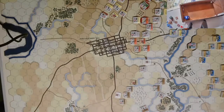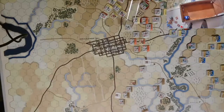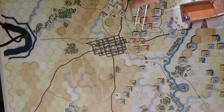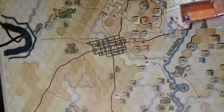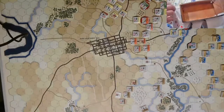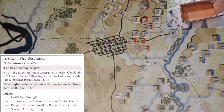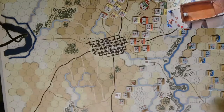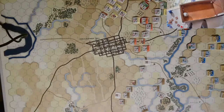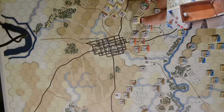1, 2, 3, 4. Their range of 4. They're short, so that's going to be a -1. So that would be 4 + 2 for stacked. 6 -1 is 5. Plunging fire is 6. Yeah, we'll do all of that. So it's going to be a +6. Plunging fire on Anderson's guns. So 9 with a +6 on the dice. 8 + 6 is 14. That's an automatic disorder, so Richardson's guns are destroyed. They're gone. No chance to recover those. Okay, so that's this reserve.